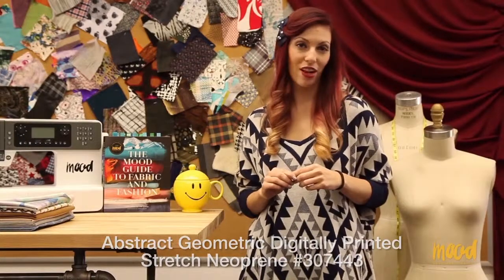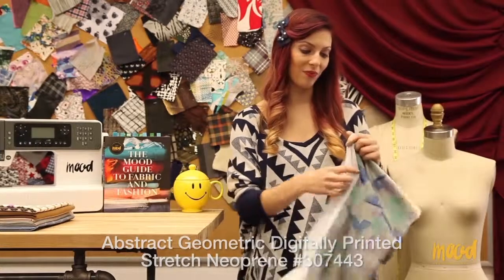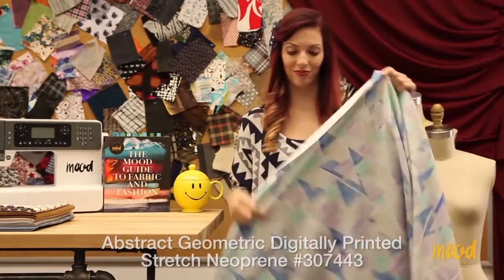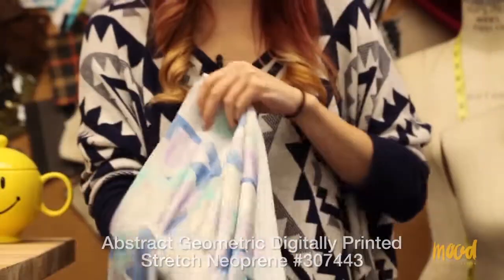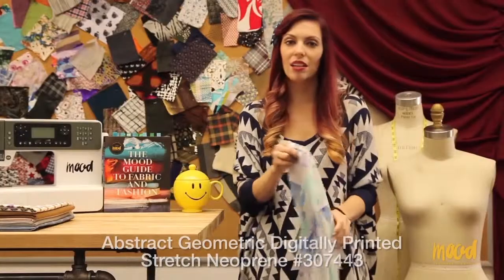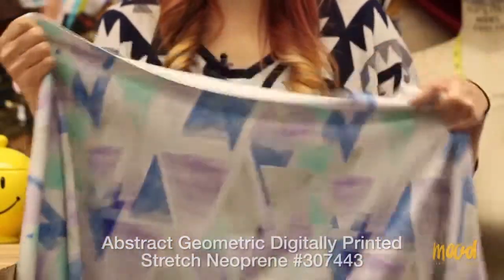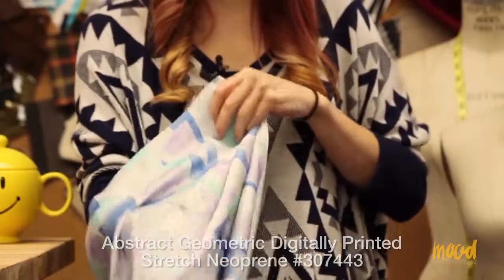Another favorite of our featured fan, Chiffon Cruise, is item number 307443. And it is this abstract geometric digitally printed stretch neoprene or scuba knit fabric. As you can see, it's got a lot of stretch in both the weft and the warp. And she's basically become obsessed with these fabrics. These fabrics are a new obsession for all of us at Mood Fabrics, so I definitely recommend ordering a swatch of any of the prints because they're phenomenal in the hand. They're very easy to work with.